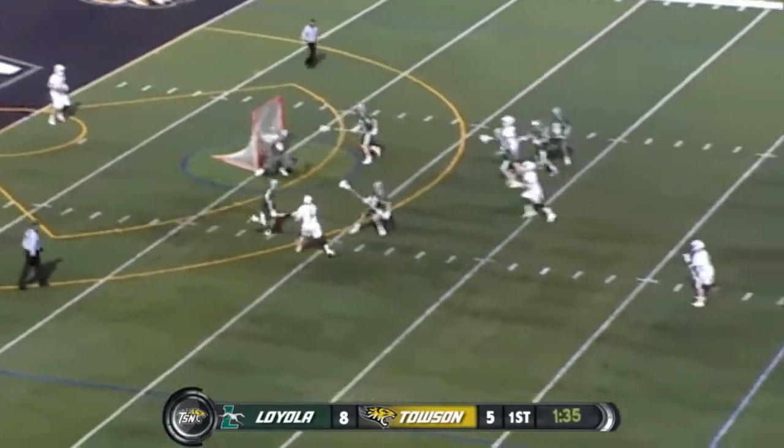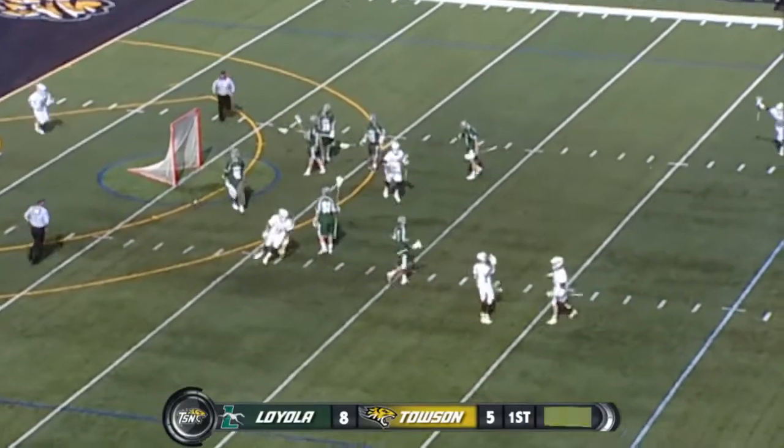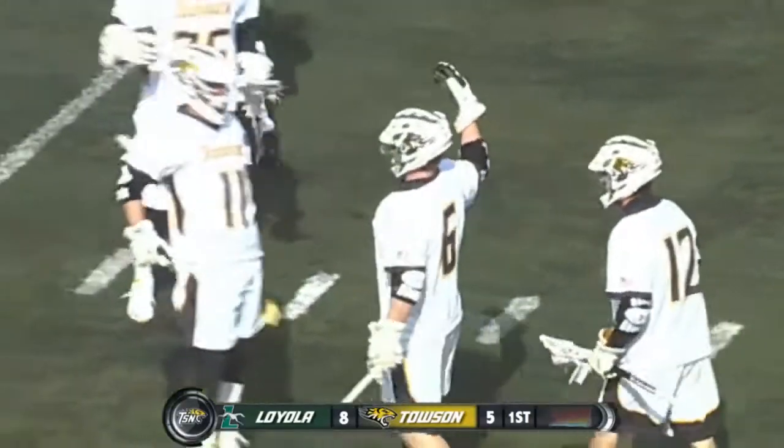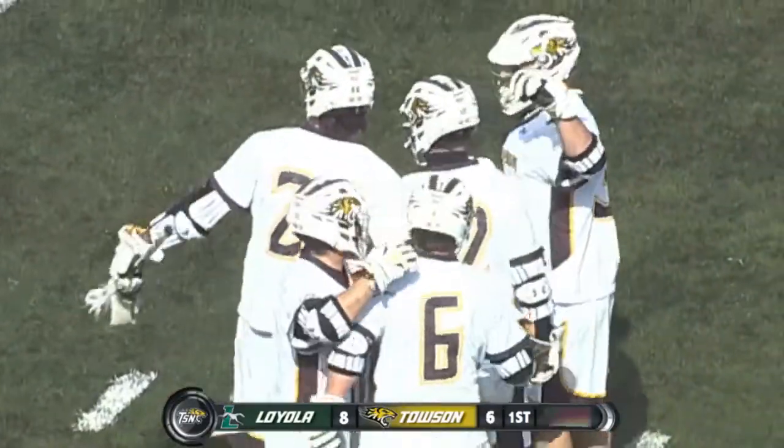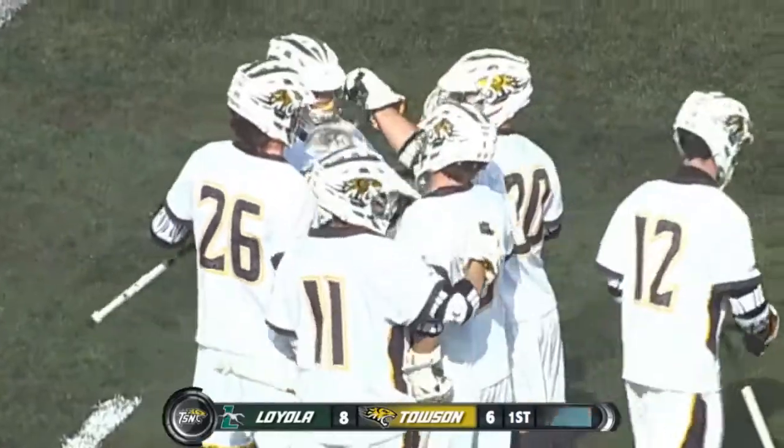2 minutes here. Parks, turn, shoot, scores! Right over the head of McInerney, top shelf, 8-6. Tigers down 2, Spencer with his second goal of the ball game.